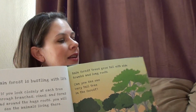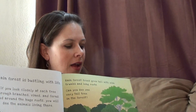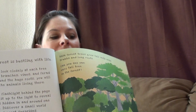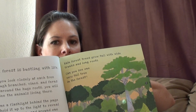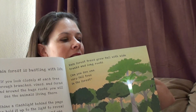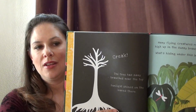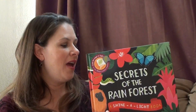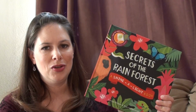So what's awesome about these books is you have this page here, and when you shine a flashlight behind the page, it reveals a hidden picture that you can see when you shine a light. And on the back it tells you about what you just saw. These are so cool, and to pair these with a fun, themed flashlight, I have a lizard flashlight somewhere that we like to use when we read this one. It makes such an awesome gift.